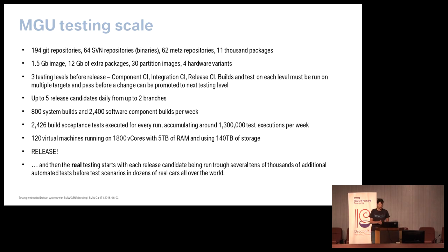At each level, the software needs to be built, images for all the variants need to be created, and build acceptance tests for every variant need to be run and pass on both virtual and real hardware for the changes to be promoted up next. So every day we do this whole process for up to five release candidates for up to two branches. For example, there are cars that will be going into production this autumn, so there's a branch that is targeting those cars. And then there are cars that will be going into production next spring, and they will have a slightly different feature set. So there's a separate branch tracking those changes.